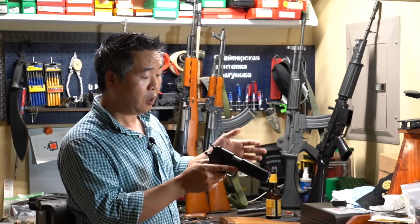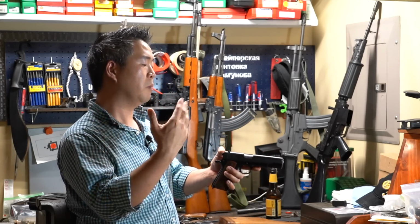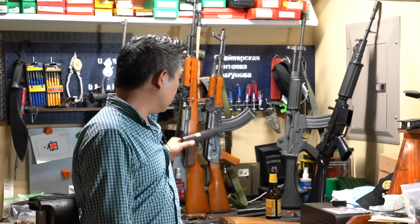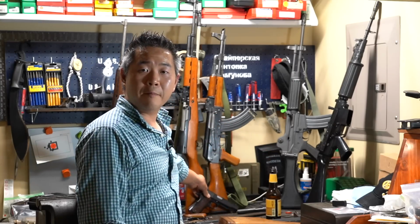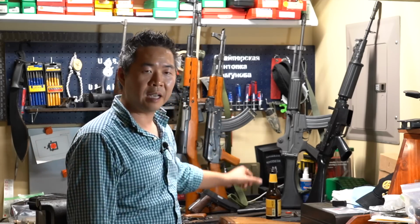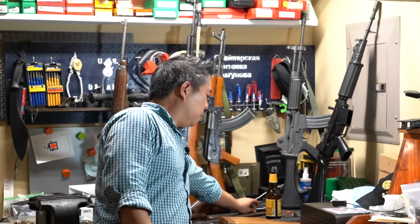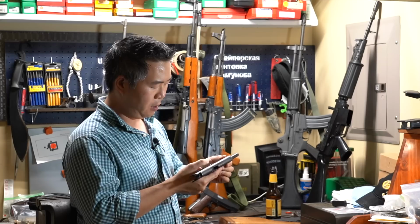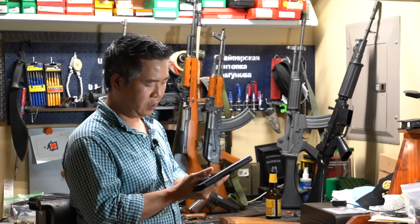However, a lot of gunsmiths would require you to buy your bits to mill these things out because they didn't want to be breaking bits on the tough Chinese steel that was used in this, the tough Chinese cannon steel.